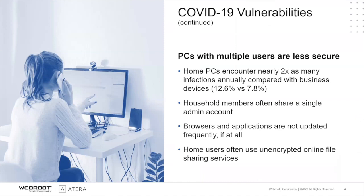When we look at PCs with multiple users, we know they're less secure. And we know this because of how Webroot's threat intelligence is collected from the devices that we protect, and that we see that consumer devices see nearly twice as many infections compared to business devices. And again, this kind of comes down to how we use our devices and how secure we keep them. But again, especially with families with kids, it's very common to have even just one account used by multiple people instead of even having just separate accounts for each individual. And these things all add up to a more risky environment.